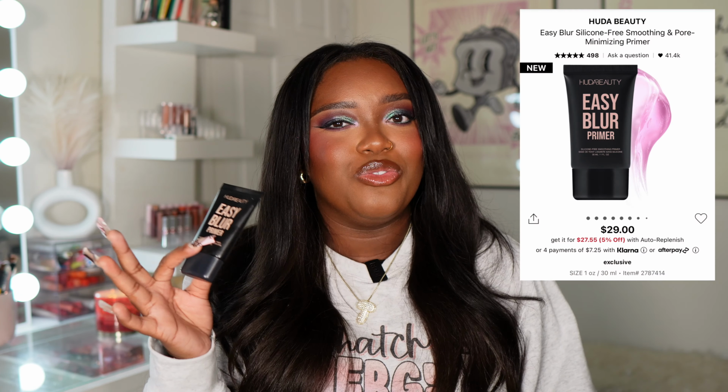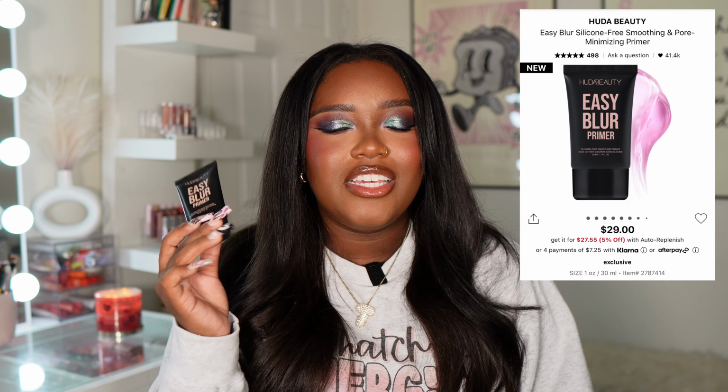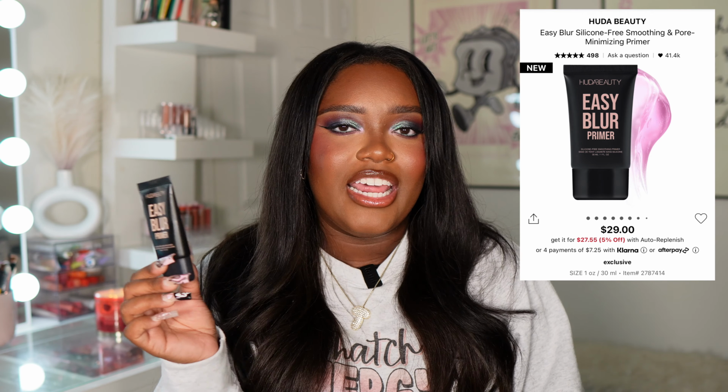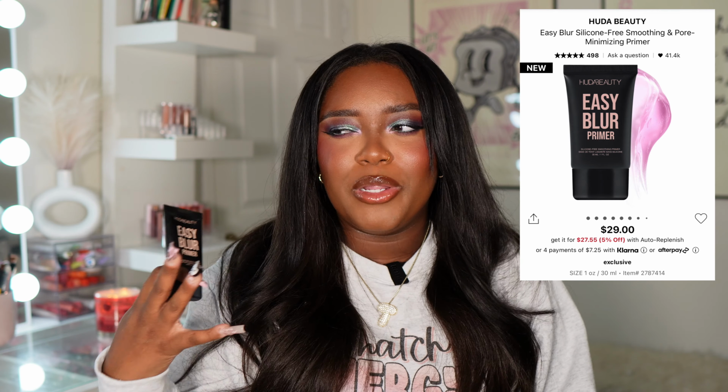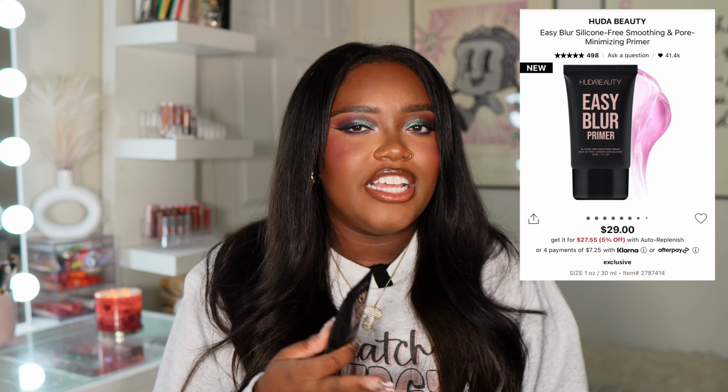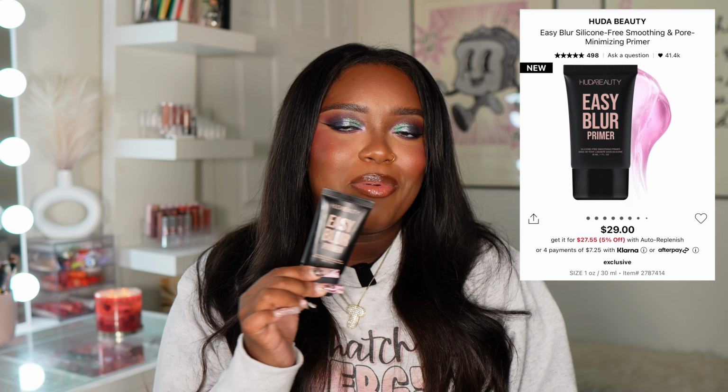The other primer has really surprised me. This is the Huda Beauty Easy Blur Primer, and I feel like if you're the kind of person that loves a smooth canvas, you love that blurred finish to your pores and to your makeup, this is the primer for you.